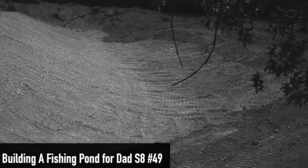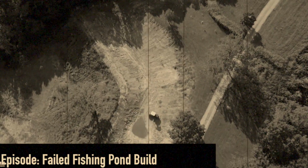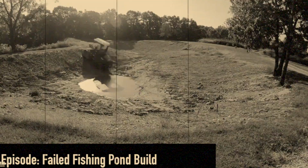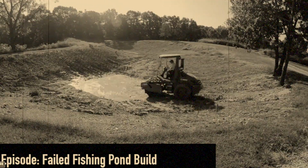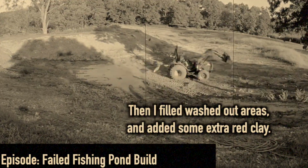So we've got it holding water. As of last year, it was holding water really good. I got in here with the roller and I rolled it and got it sealed real well after putting about 8 inches of red clay in here. And so last year, Dad and I proceeded to stock it with fish.